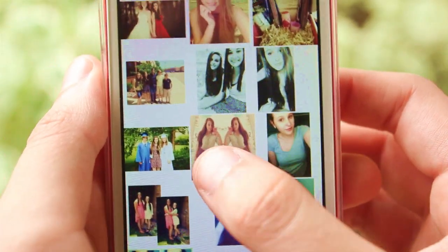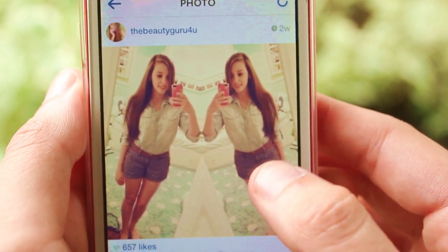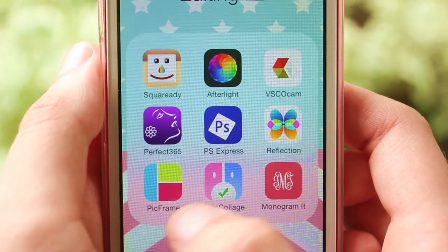Reflection just allows you to do pictures like this, as you can see. And this is my Instagram, The Beauty Group For You, but I use the Reflection app to get a picture like this. And Pick Frame just allows you to make collages. I'm sure everyone's heard of this.